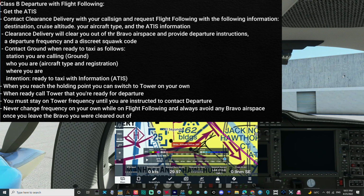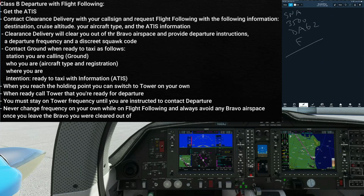Alright folks, so we picked up information Foxtrot, Los Angeles. Now we're going to call clearance delivery to pick up flight following to John Wayne. Los Angeles delivery, good afternoon. Diamond Hotel Alpha Delta Alpha Juliet, request flight following to John Wayne, 3,500, DA62 type of aircraft, and we have Foxtrot.